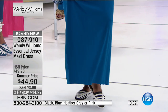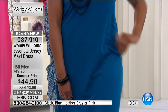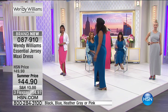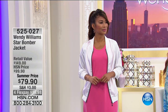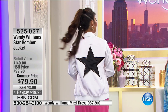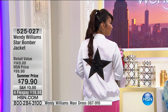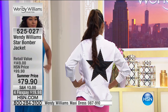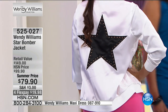I mean, just the dress on its own with those amazing sneakers that I believe are coming up next. But no matter how you're going to wear it, it will work for you. It's that core piece that we all need to have in our wardrobe. And here again, you get the opportunity to get it in fabulous colors. If you want Val's jacket, because I love that jacket, we have an awesome summer price for everyone as well. It's marked down to $79.90. Also available on FlexPay, and only $19.90.